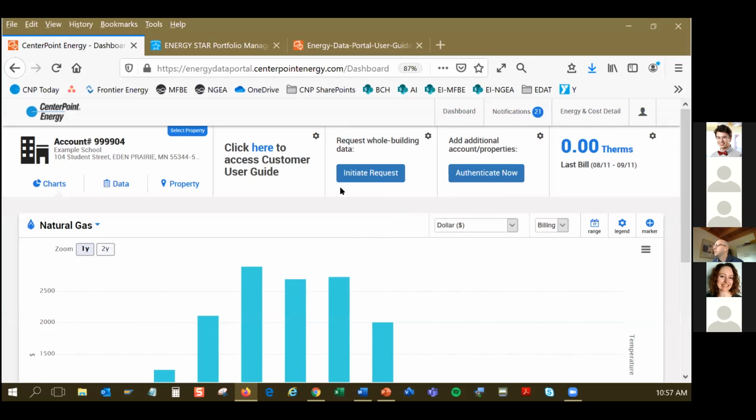From there, once you've done that, the next step is step 3 in our user guide, which is requesting the aggregated data for the building. This is where if you do have tenants at your building that pay their own natural gas, their energy usage will get bundled in at this step. So to do this aggregated data request, you're going to click on Initiate Request at the top of the screen.